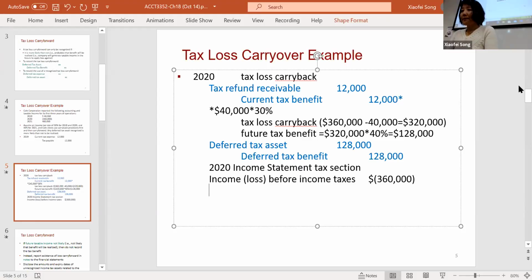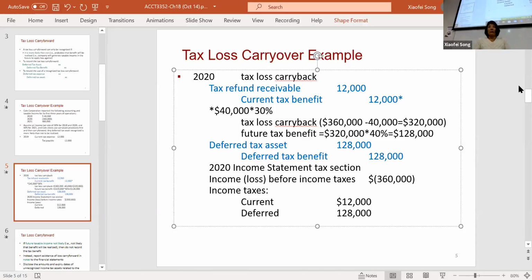And then we have income taxes, and they'll have two parts. We have the current part, which is the current income tax benefit that you will be refunded shortly. That's 12,000. And then you will have deferred, which will only be realized when future taxable income is earned. So that gives us a total of 140,000.